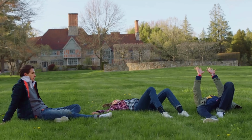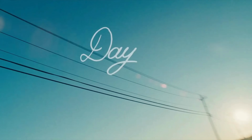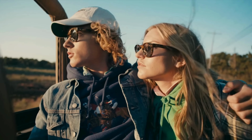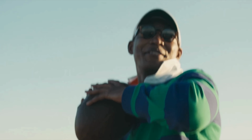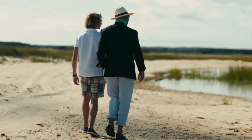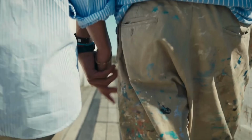Reach for vintage finds or style new items in a way that feels old, like rolling the sleeves on a cable knit sweater or leaving leather slightly scuffed. The charm is in the story the clothes tell, not in how crisp or flawless they look.